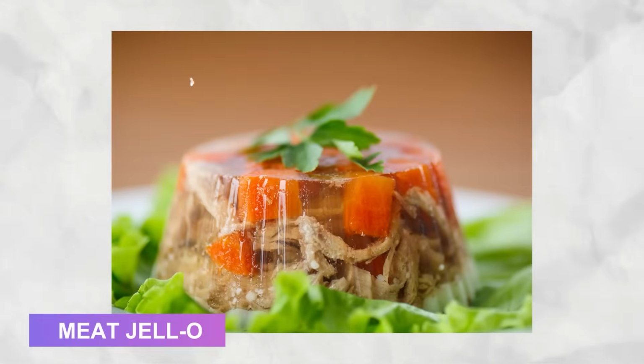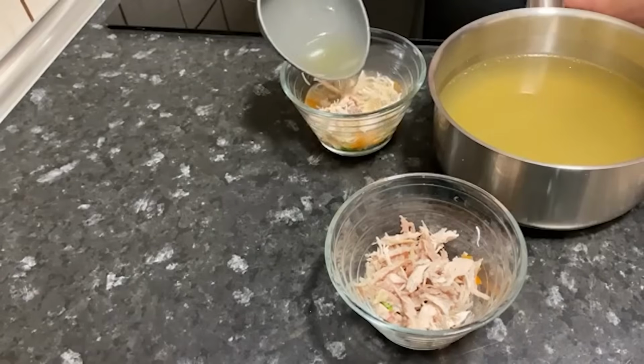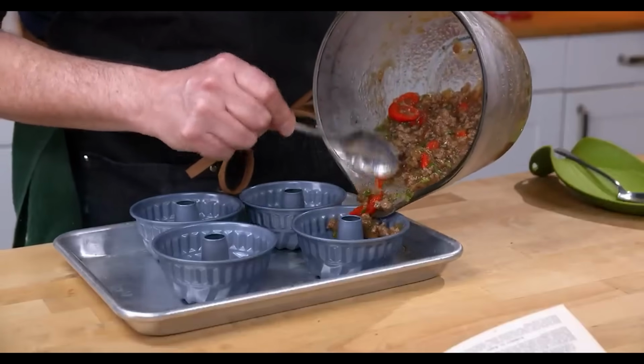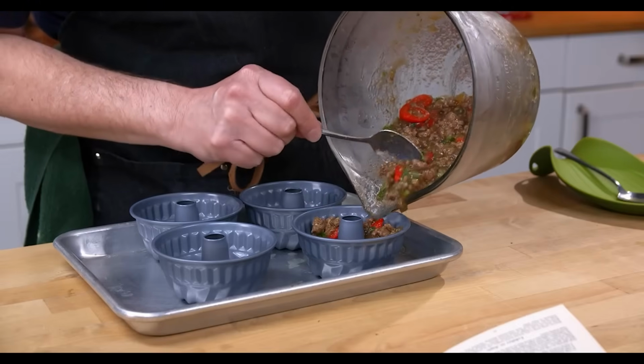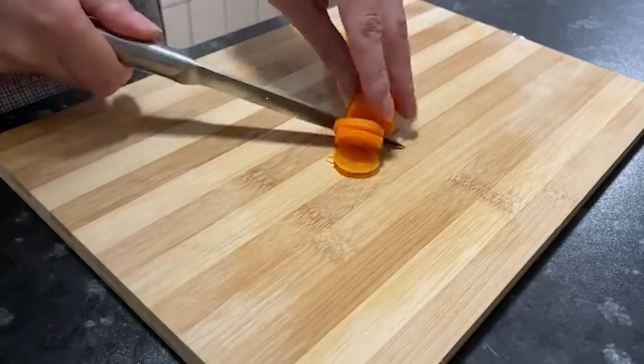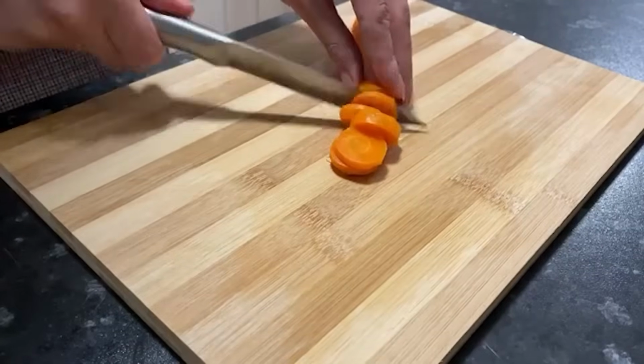Meat Jell-O, or more commonly known as aspic, is one of the best creations to ever come out of Western culinary history. In this entire list, we have a growing pattern of people mixing gelatinous textures alongside sweet and savory flavors, and this dish was arguably the ultimate culmination of that entire trend.